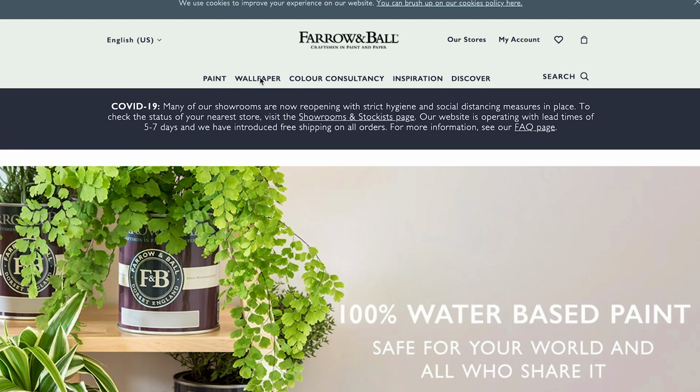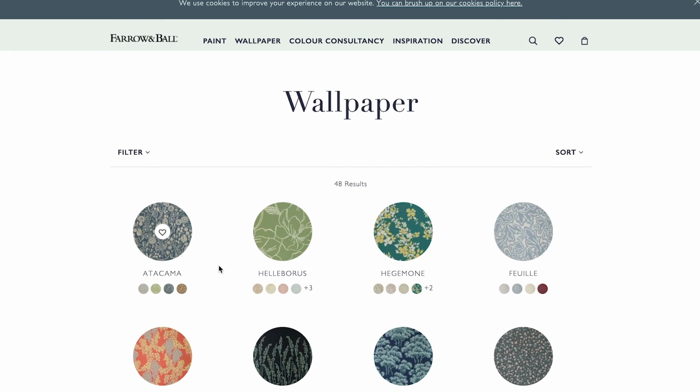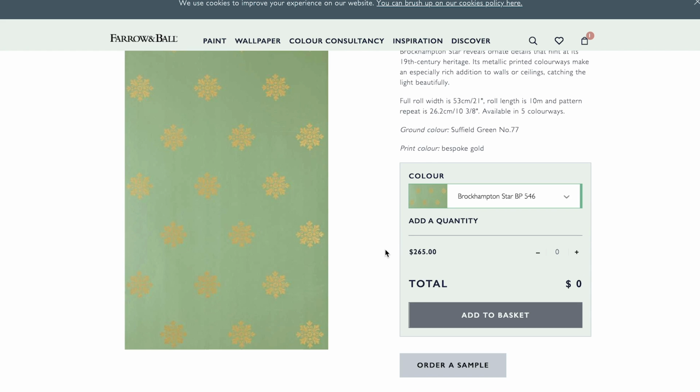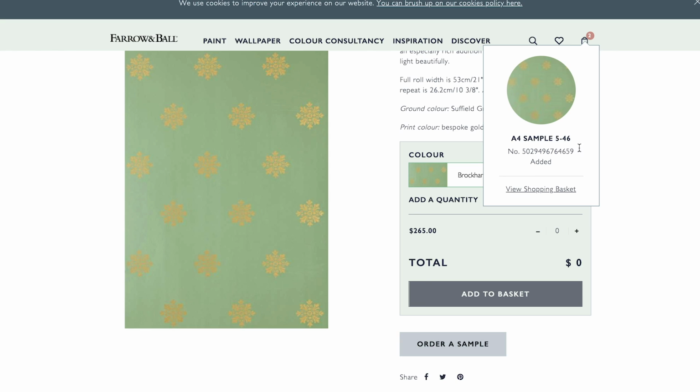The first website I used was called Farrow and Ball. Theirs are definitely more on the simpler side, but they have some really nice textures and embellishments, which I like, especially the gold and silver ones. Those ones are really nice. I think they let you order up to 5 for completely free and you don't even have to pay shipping.